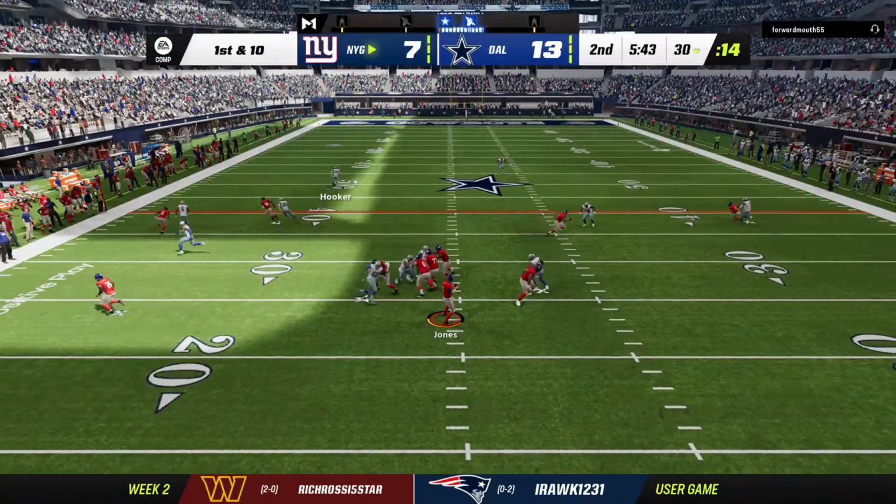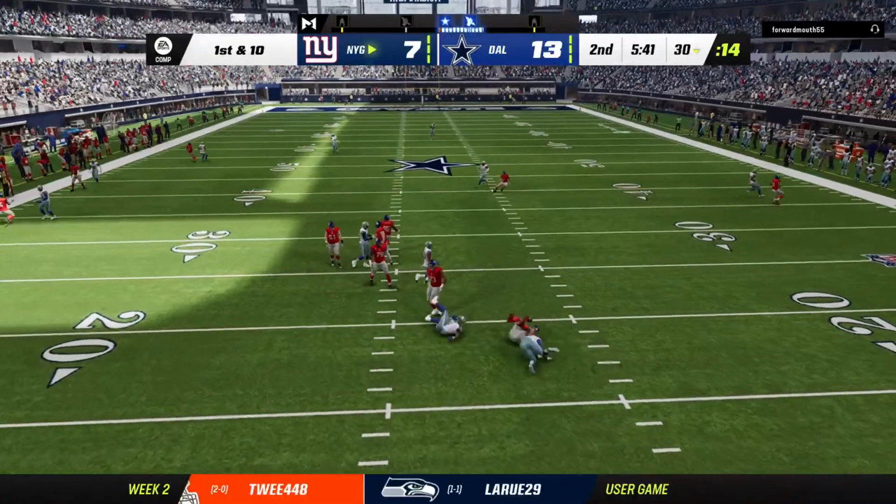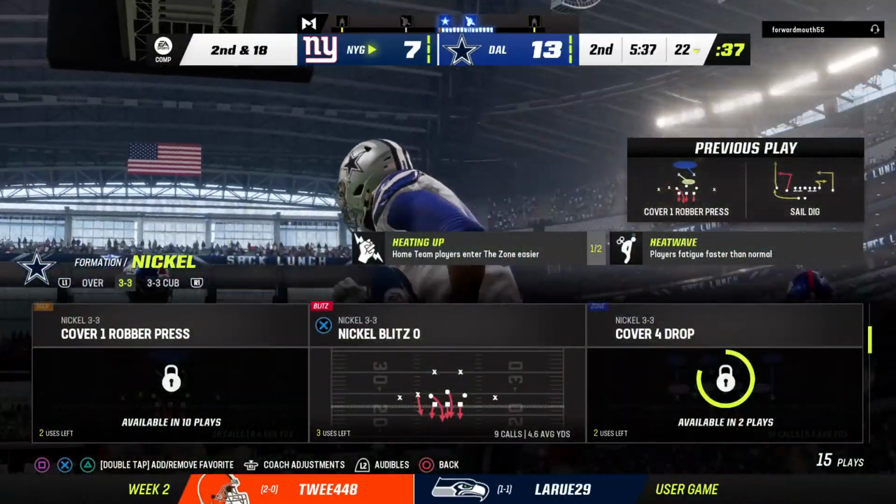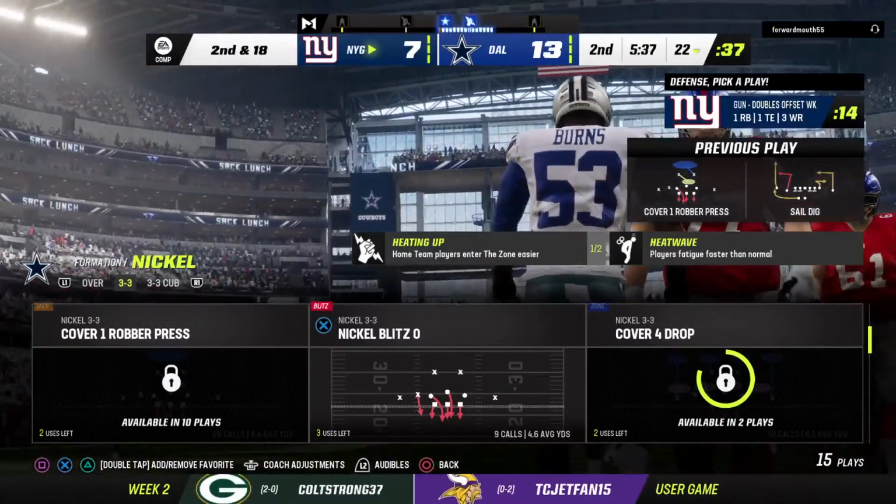Throwing on first down, Jones. And he will go down, a Cowboys sack. Brian Burns flying in there and dropping him for the sack.